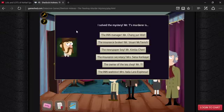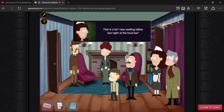I think it may have been a self-inflicted death. Well, let's see. The inn manager. There was a cockroach. It was either the owner himself or the waitress, because there was stuff to start a fire. Maybe she got interrupted or something. Yeah, I don't think the boy would be enough. That is a lie. I was waiting tables last night.